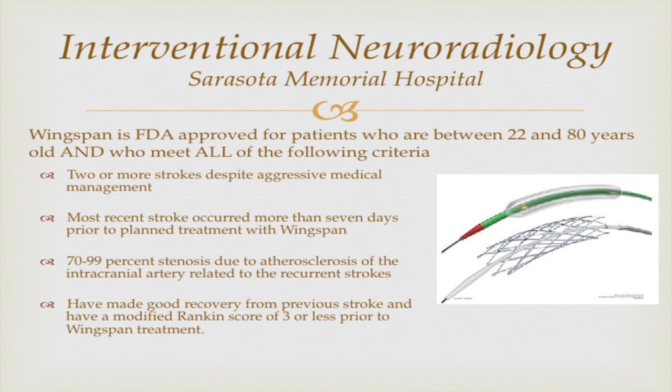I think it's important to at least mention that the FDA only approves it for patients 22 to 80 years old. They have to have two or more strokes despite aggressive medical management. Recent stroke can't be any sooner than 7 days. Stenosis has to be between 70% and 99%, and they have to have had a good recovery from the strokes, ranking less than 3.